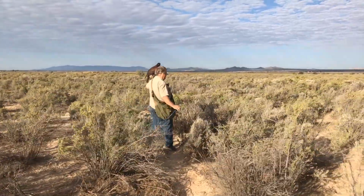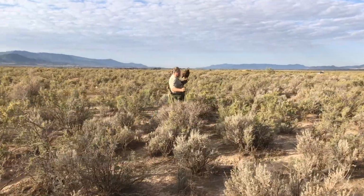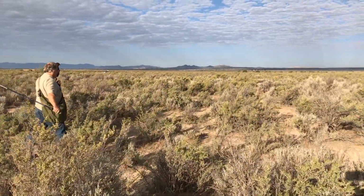Now this is actually very, very tough terrain. The sagebrush is tall and it's stiff. Lots of places for the rabbits to hide.